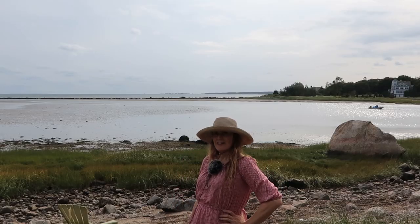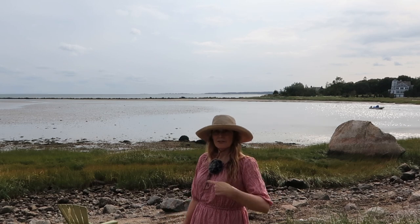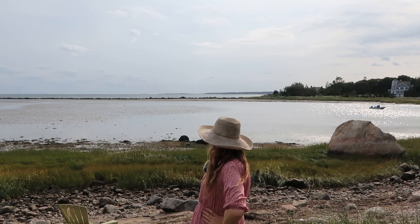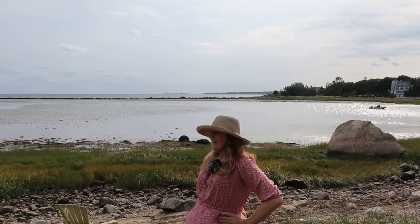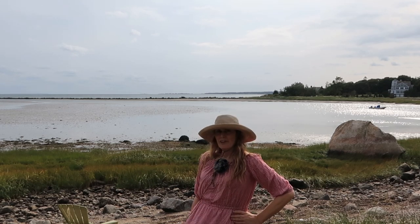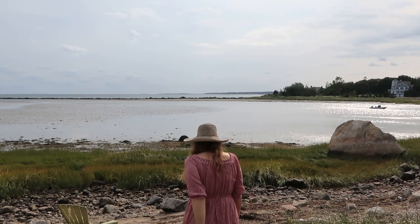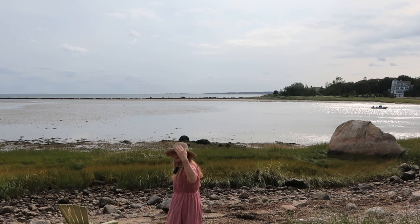As I was mentioning, as the tide increases in its height, it also decreases at great lengths. And so we get what we call the flats. And we can walk right out into the harbor. So where you've seen the big waves crashing, I can just walk right out in there. So let's head on out.